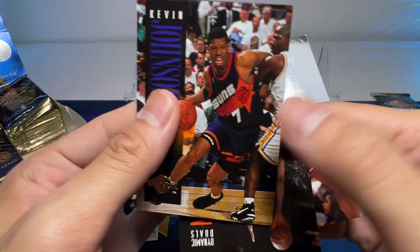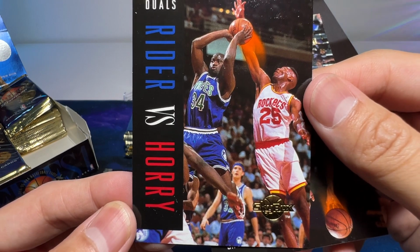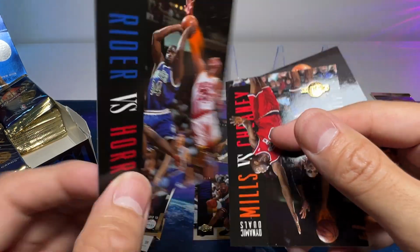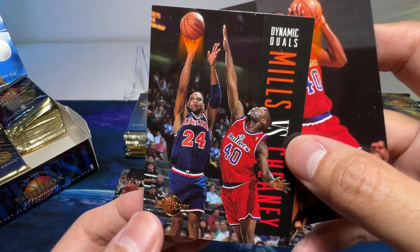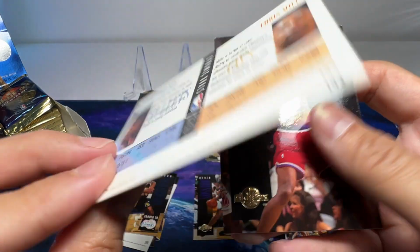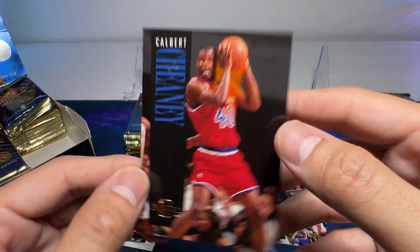Okay, he's pretty good. Just put him right here. Isaiah Rider versus Robert Horry. Very nice. 2 really good players. Oh, what do we have right here? Is that Terry Mills versus Robert Cheney, I think. Chris Mills, sorry. Calbert Cheney. I got all the names wrong. Yep, Calbert Cheney.